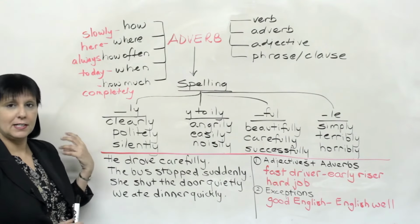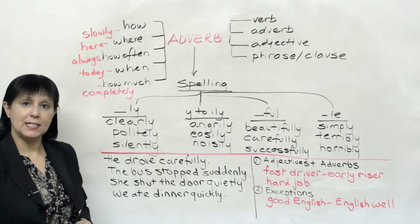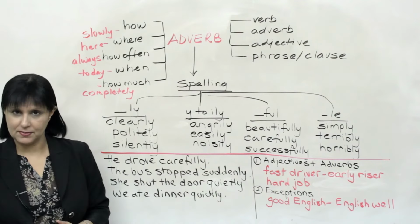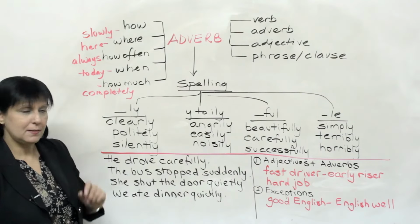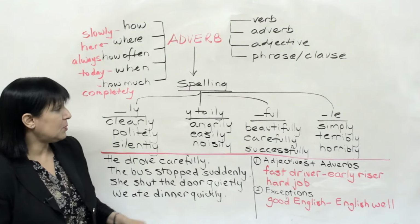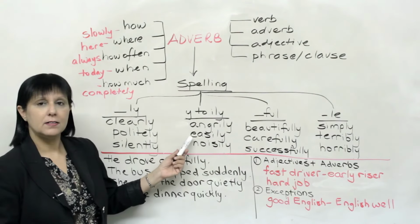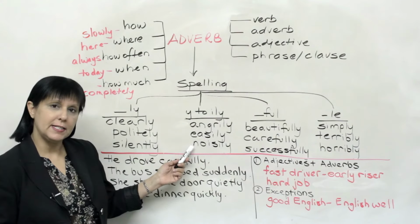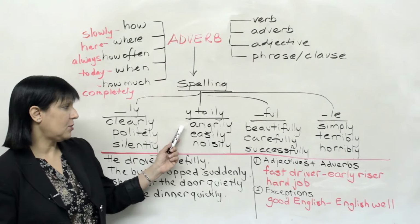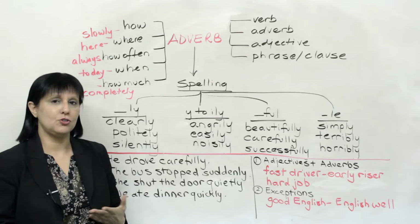The adjective clear becomes the adverb clearly. Polite becomes politely. Silent, silently. These are all adverbs, not adjectives. If the adjective ends in y, we change it to ily. So angry, angrily; easy, easily; noisy, noisily. Angry, easy, and noisy are the adjectives, and angrily, easily, and noisily are the adverbs. They tell us how somebody is doing something.